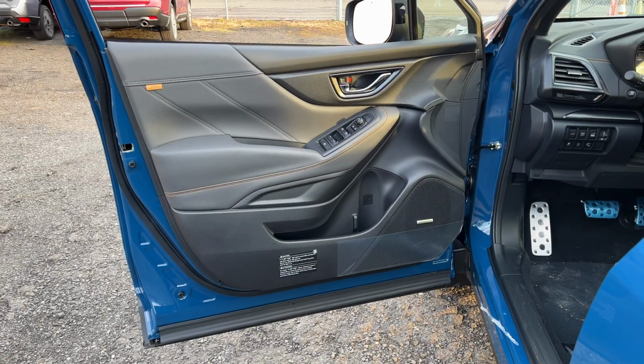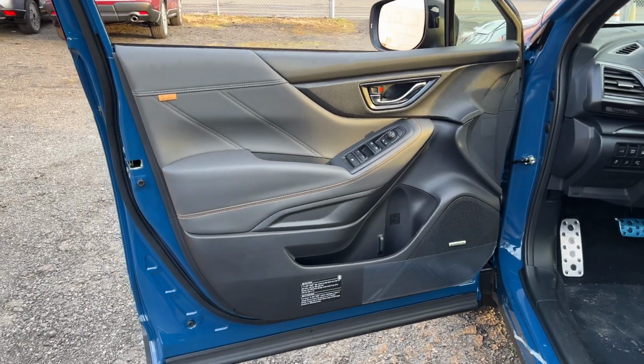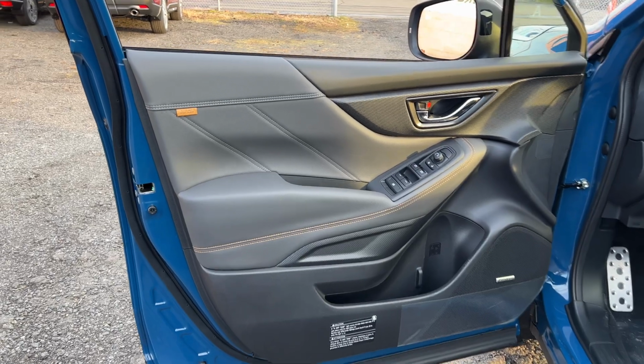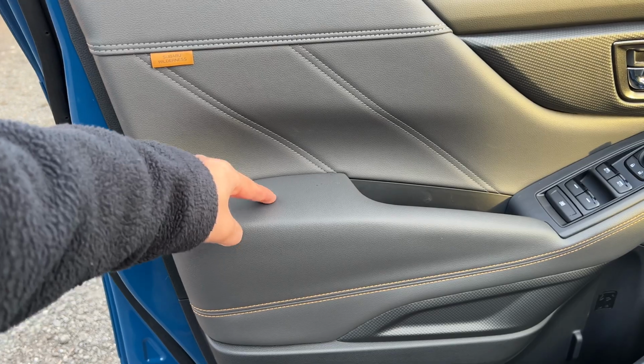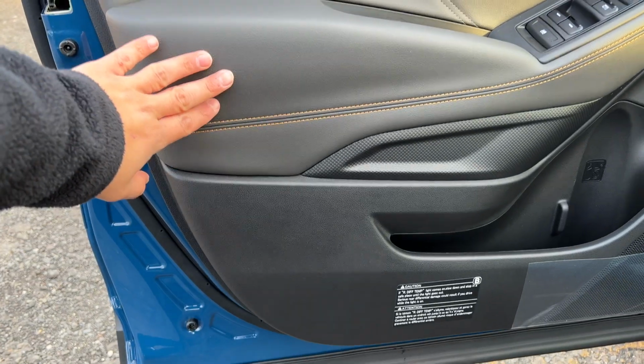For the front door panel, it does look very good, and there is a lot of soft materials on this door panel, which is nice. This whole thing right here is nice and soft. The armrest is nice and soft. Even this whole thing right here is nice and soft.